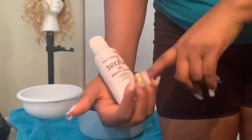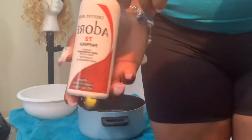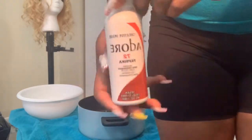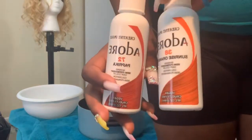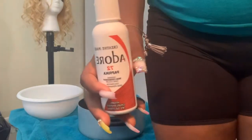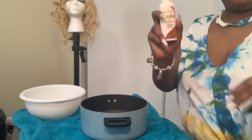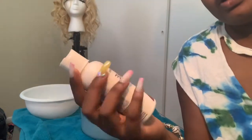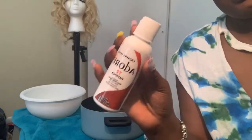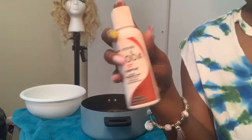Surprise orange and paprika, I think. That's how you say it. So I cut these two. So this is this, but I originally wanted the cayenne spice. I think that's how you say it. But it didn't come up.